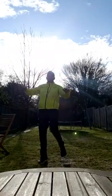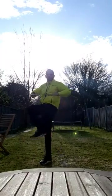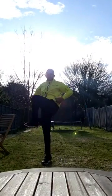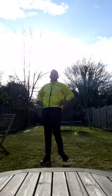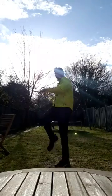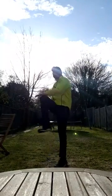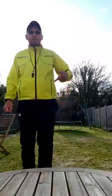And some twisty ones now, so you're twisting at the hip, keeping the hands where they are, just twisting here. So you've got a twisty motion here, warming up that area, the joints. That's good, keep going. Brilliant. Okay, so next one we're going to do is jogging on the spot.